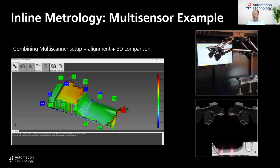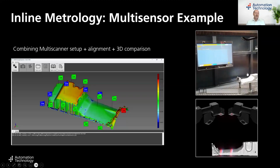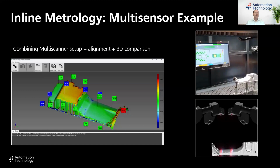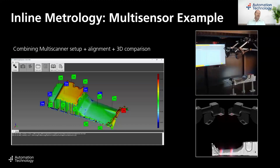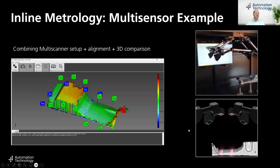This inline metrology, today it takes up to 8 seconds. They are using in this case the former sensors from C5. With the new C6 generation, it's more than double the speed, so you need only 4 seconds for that.